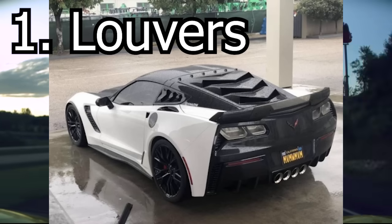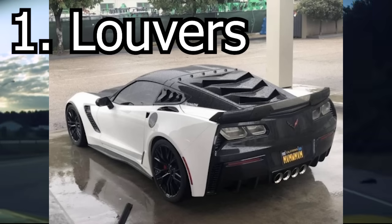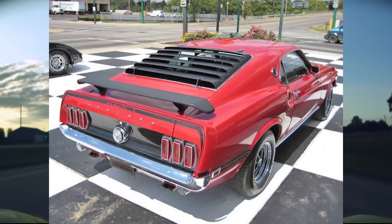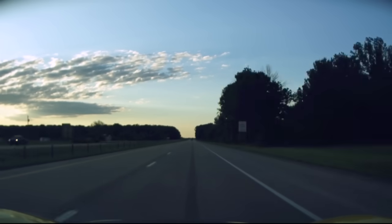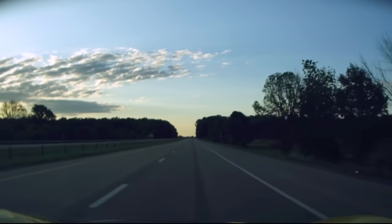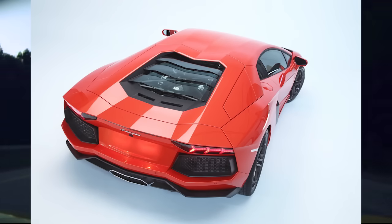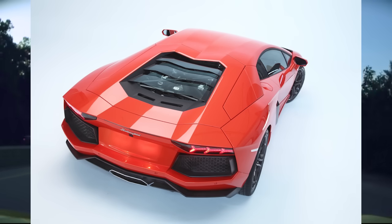Louvers. I mentioned these last video, but I'm going to mention them here again. Louvers were originally designed to keep sunlight from glaring on your rear window, but as time went on, people found a myriad of other uses. The most important one is that they helped mid-engine cars cool better, as they allow gaps in the glass instead of just a solid glass window.